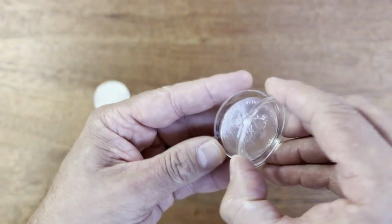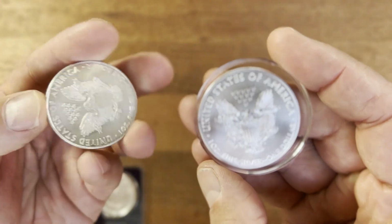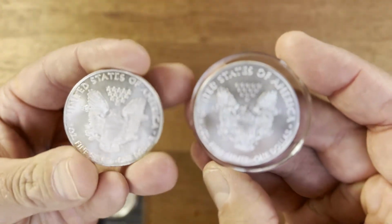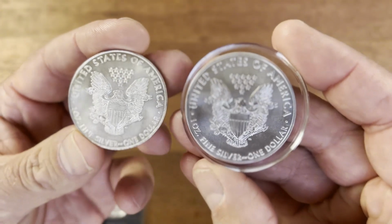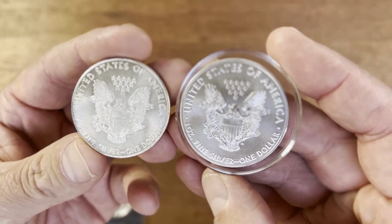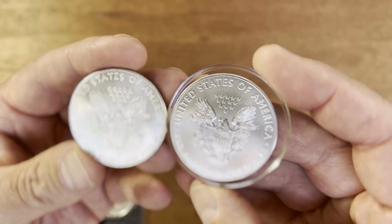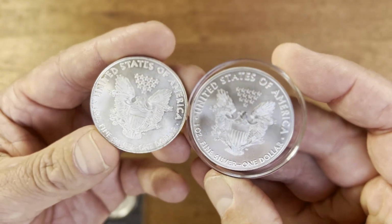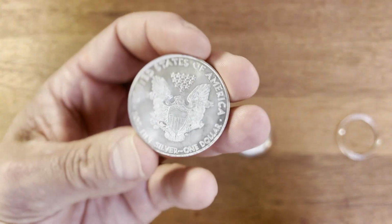And let's have a look at the back. The back is where I think this one comes up pretty close. You can see here, they're not too far apart. They're pretty close when it comes to the back side with the actual eagle. They've done a pretty good job copying this side, with just some differences in the spacing and the lettering. But overall, this fake from this side comes up pretty good.